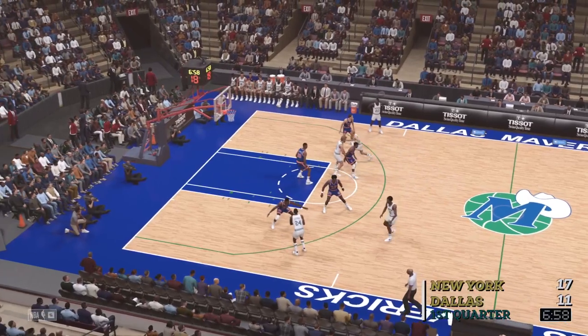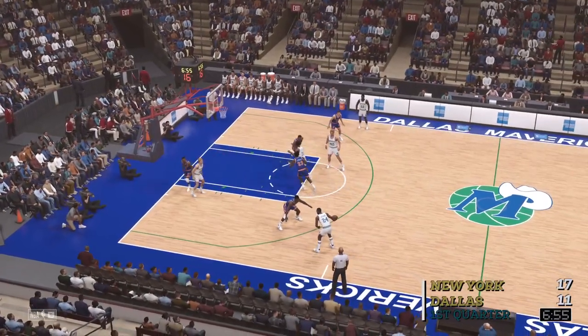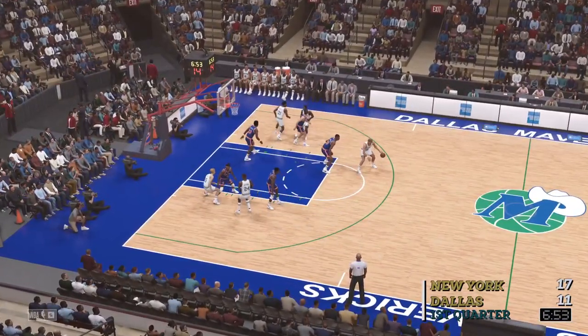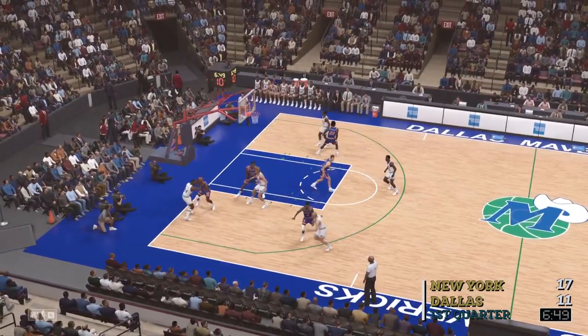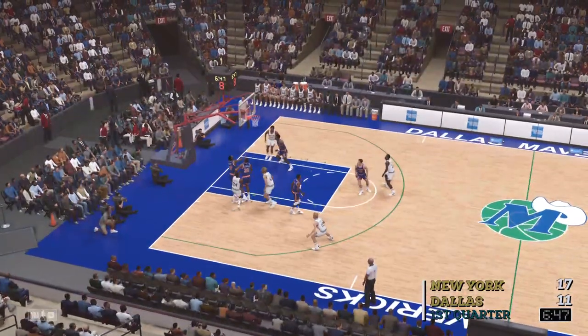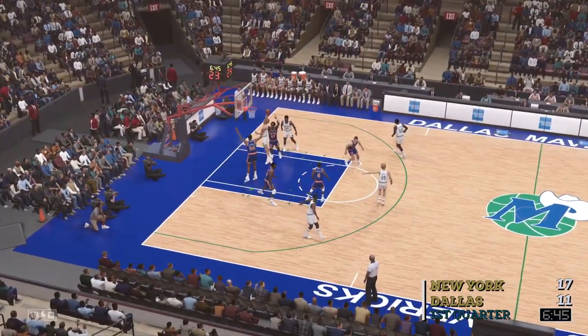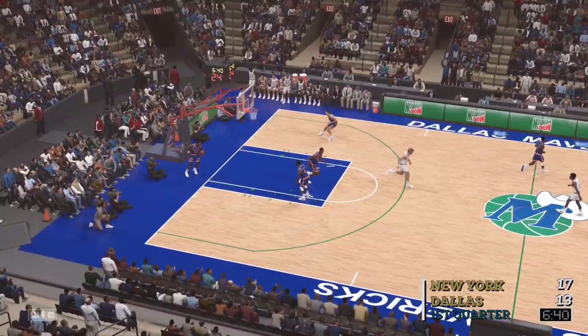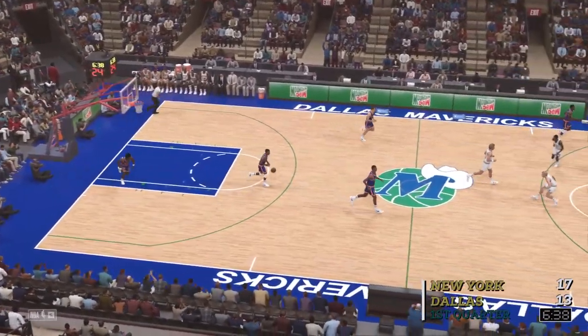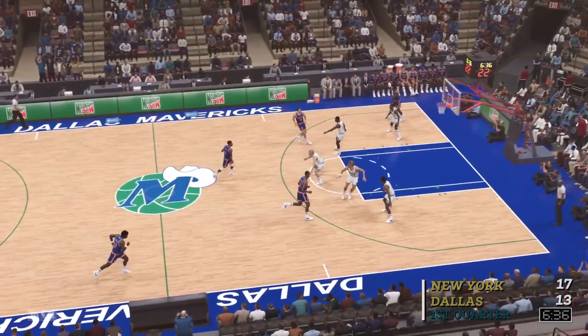Pass to Vincent. Here's Nymphius. He is guarded by Cartwright. Dallas moving it around. Here's Nymphius, and he goes in for the dunk. Keeping the play alive with his effort and activity, and he can do that all day.